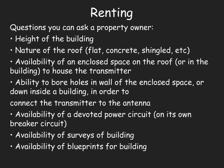Also, there's a quick one-sheet information package here, about antenna supports. It's a little document that you can give a property owner to look at, and it explains and has some pictures of what an antenna and a little tower look like on top of a building, and how big the antenna is and all that kind of stuff.